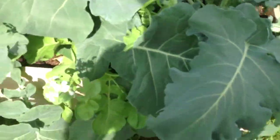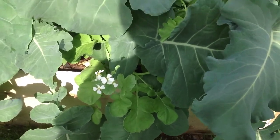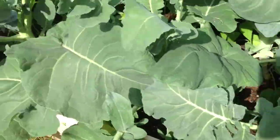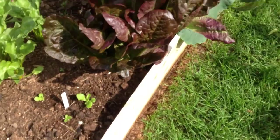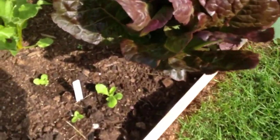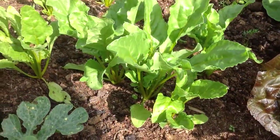My radishes, I think, are goners. They've gone to seed. I'm going to let them flower and see if I can collect the seeds just as an experiment. Been harvesting more and more lettuce. I think it's about to really make a head, but I've got some more little baby lettuce that's coming up here that I'll start to eat. And the beets are starting to look good.